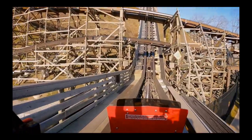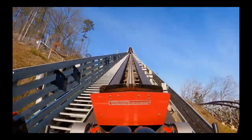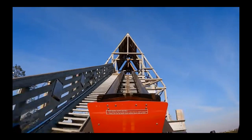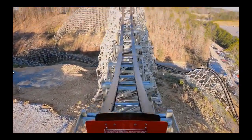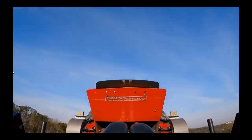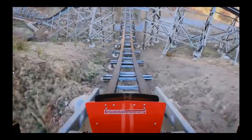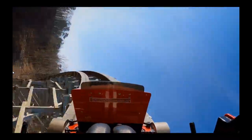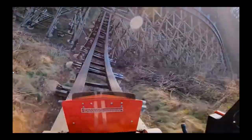And this is definitely the biggest strength of Lightning Rod compared to all the other RMCs: the setting. You are so far out there, you're pretty much isolated from the rest of the park until you're done with the quad down. It's amazing. You're so far back there in the woods with all the trees surrounding you, and the night rides on this thing are incredible. So then you're going to enter the two twist and shouts. In my opinion, the first one's actually better.